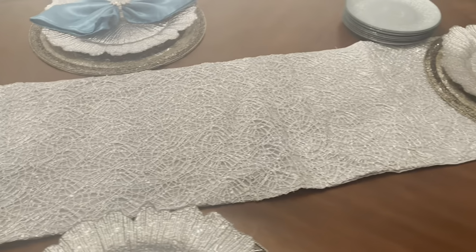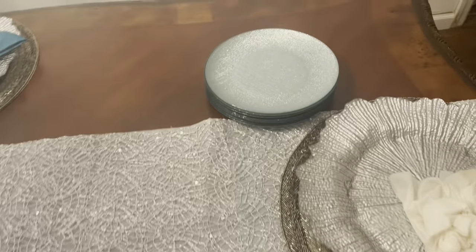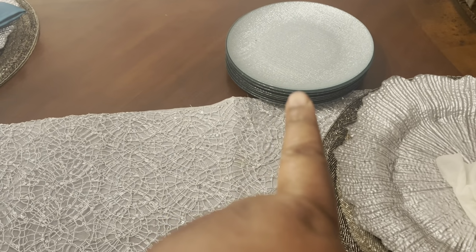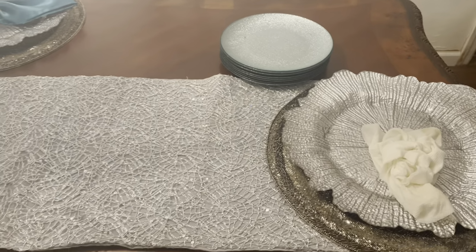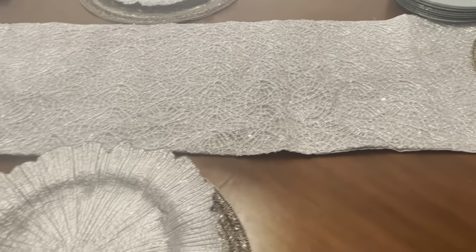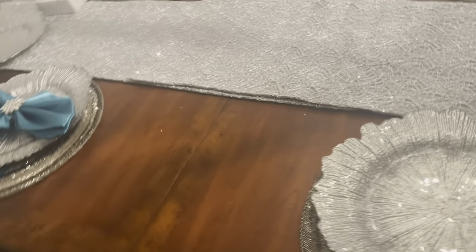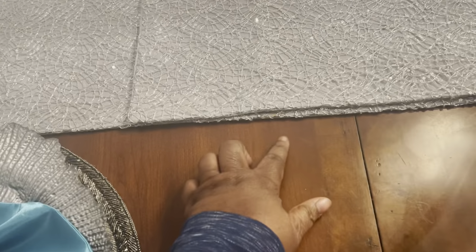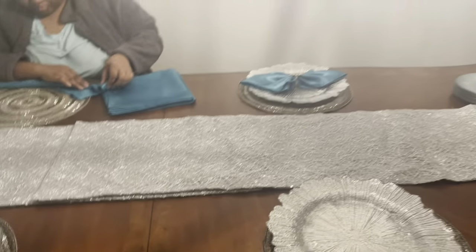I will come back and show you guys. And these are the salsas. I'm not sure about the plate that we're gonna use yet though. The dinner plate. Alright, so that's it for now.